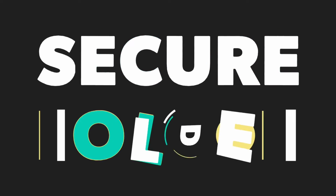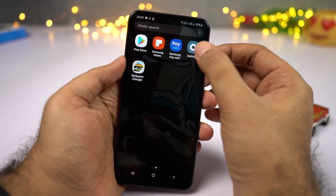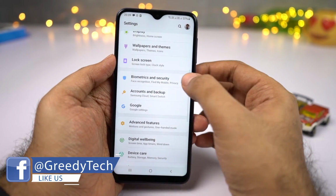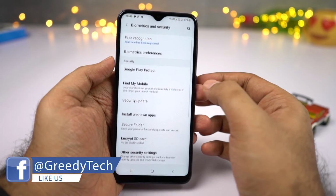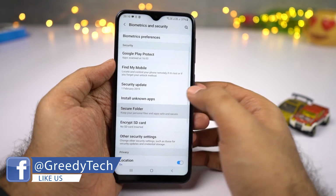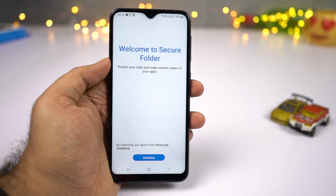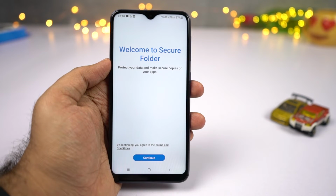Now the next best feature on this phone is the Secure Folder. Now this feature has a simple name called Secure Folder, but offers you a lot of things. For starters, you can hide files in it, you can create your secure notes, you can even drag and drop applications into this folder and use them as dual applications. And if you have any application with security as priority, like net banking applications, you can put all those applications in the secure folder and make them more secure. It is basically like a secure box inside your phone where you can hide files and keep applications safer.